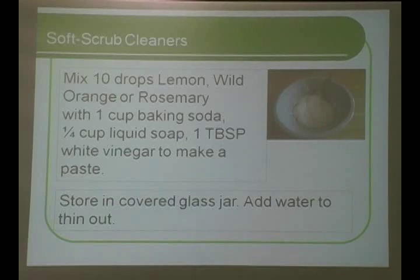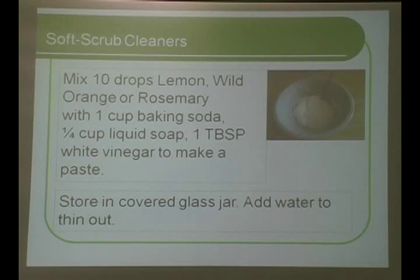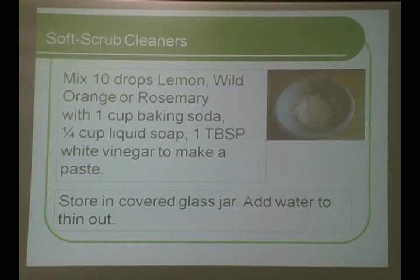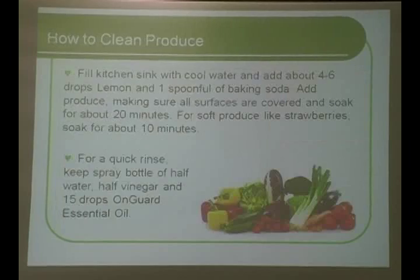Cleaning your tiles, kitchen, bathroom: lemon, wild orange, or rosemary with 1 cup baking soda, 1/4 cup of soap, 1 tablespoon white vinegar. Make a paste and use that to clean your tiles. And be sure to cover it and store it because it'll get real hard if you don't. Okay, so it'll make your sinks and tubs and all that stuff that you might use a cleanser on now. This is a great way to replace your cleansers.